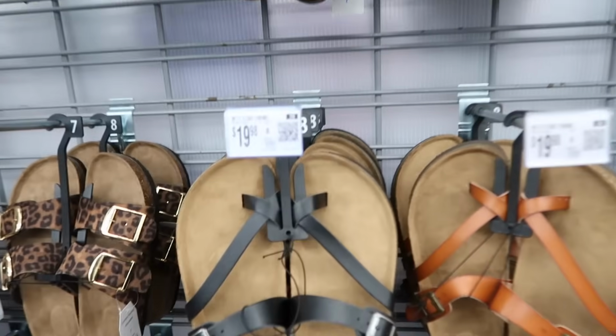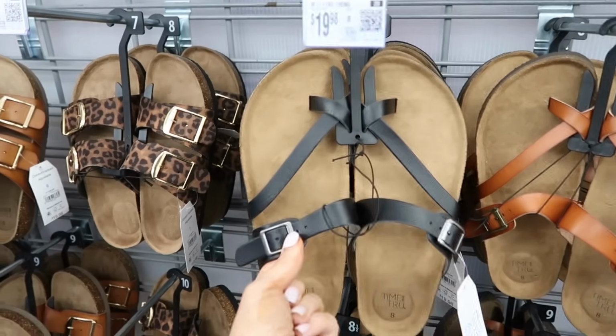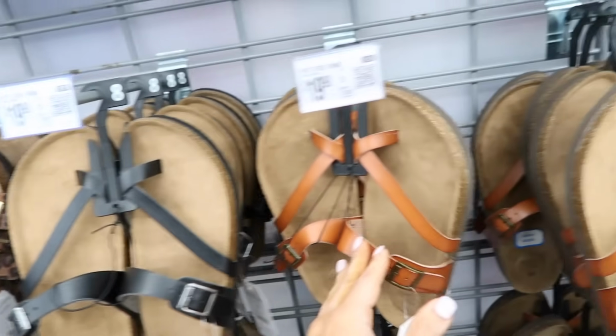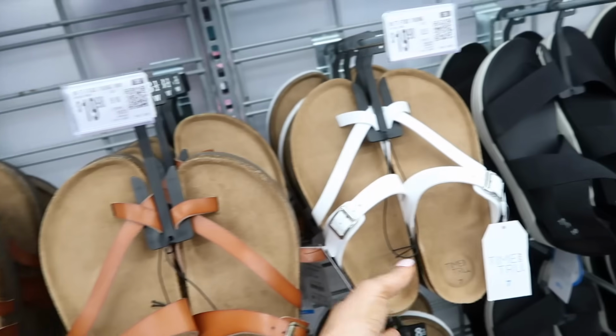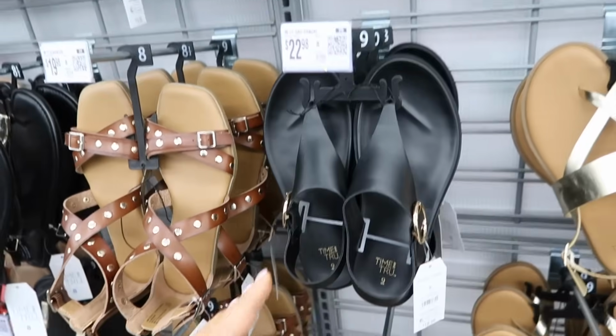They also have this new style of footbed sandal from Time and True. So this one has the wrap style with the smaller buckle. That's what the side looks like in the black, the cognac, and then the white with the silver, and those are $19.98.